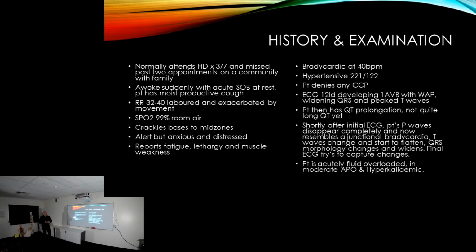And her 12-lead ECG revealed a developing first-degree AV block with wandering atrial pacemaker. Her QRSs were starting to widen and her T waves were becoming peaked. There was some QT prolongation, but not quite long enough yet to say she had QT prolongation syndrome.